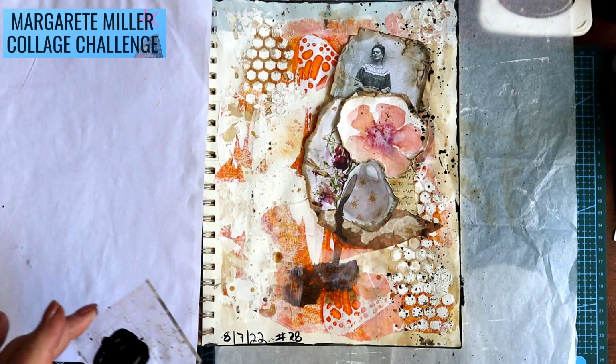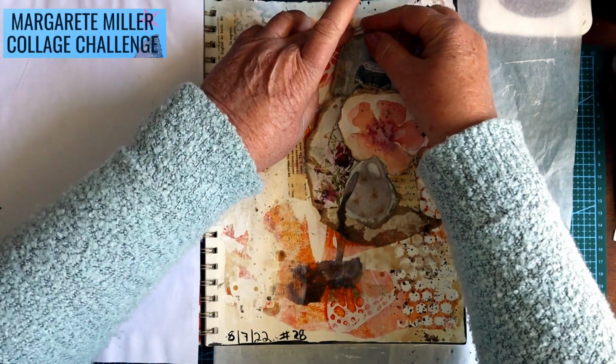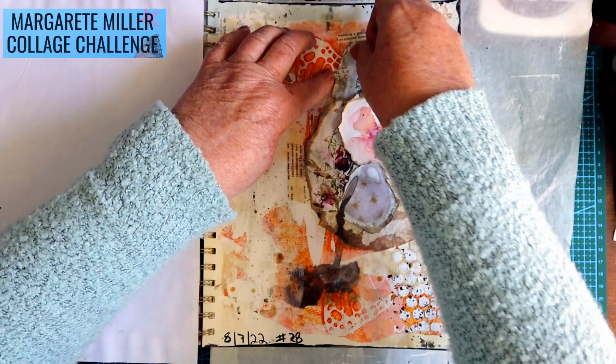Oh, I had some washi tape to put on there. Where's it gone? It's this one with some writing on it. Just a couple of random bits of washi. This one actually has quite a bit of stick in it. I don't think it's going to stick to the wet page, just here, and I need some more of this.